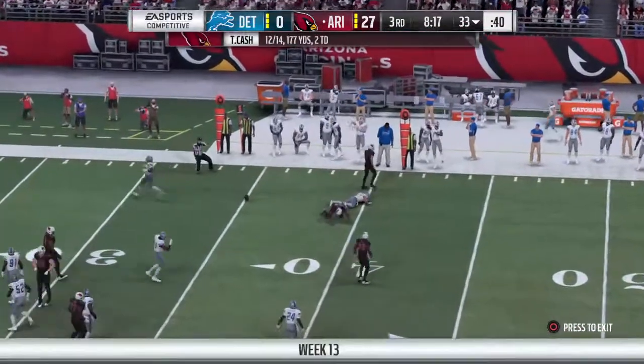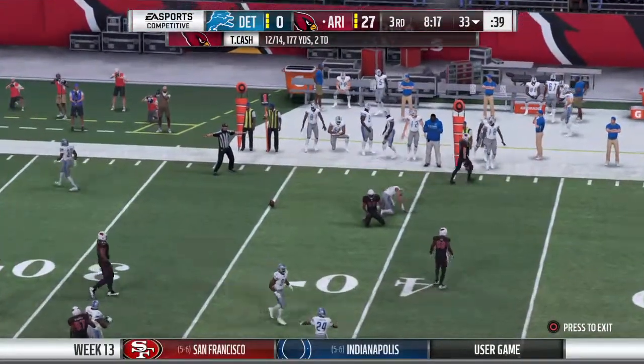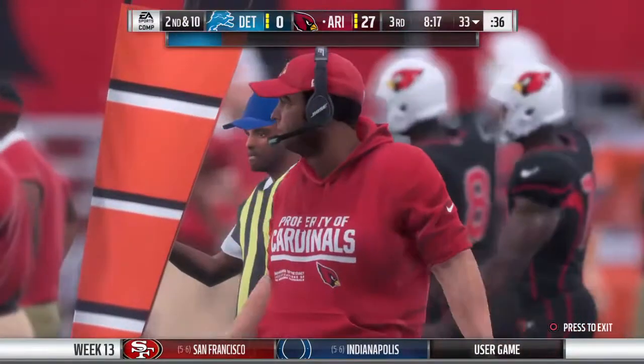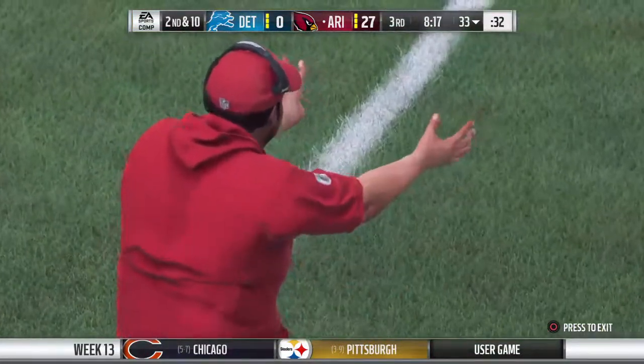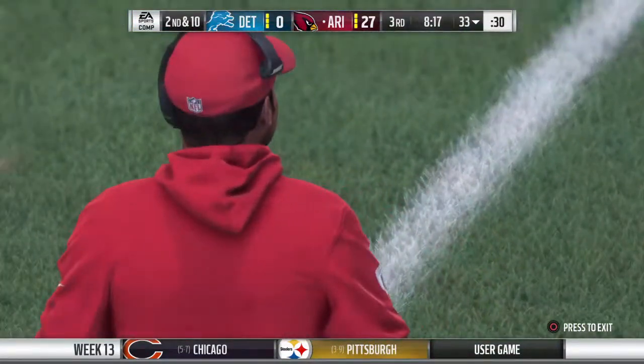But in this case, let's go into the virtual locker room, because here's what I think happened. They got in there and they said, listen, let's take control right away. Defense, we got the lead. Defense, don't give up any points.